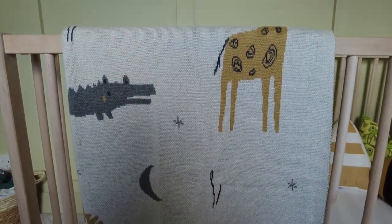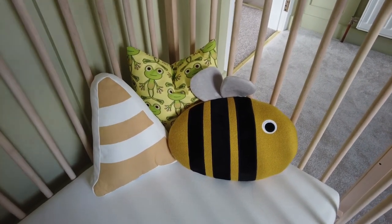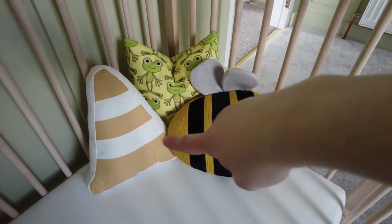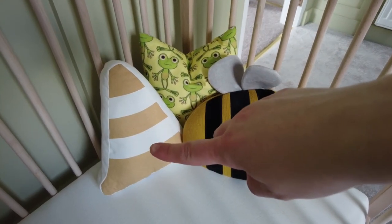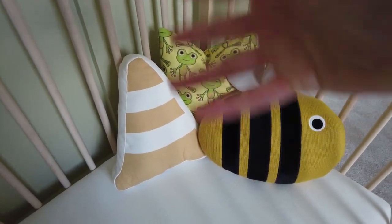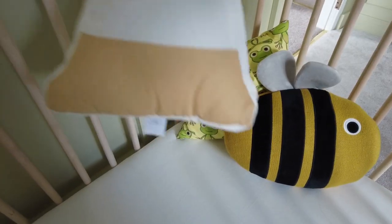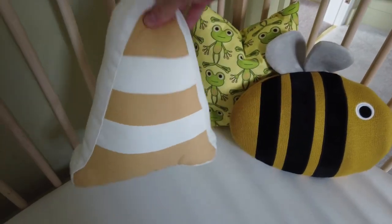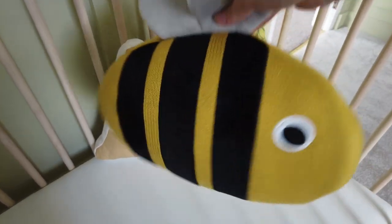This was from TK Maxx, and then inside his cot are these cute little cushions. These two were from Dunelm. I'm not quite sure what that is. It looks like an A. It looks like a hat. It looks like a traffic cone. I don't know exactly what it is, but the colours were nice, so I picked that up for his bedroom. This one is obviously a little bee, which is cute. It's kind of like a knitted bee.